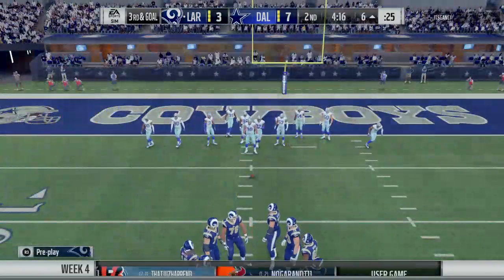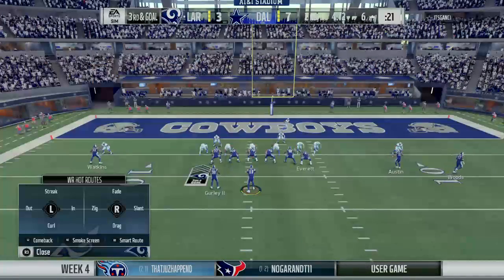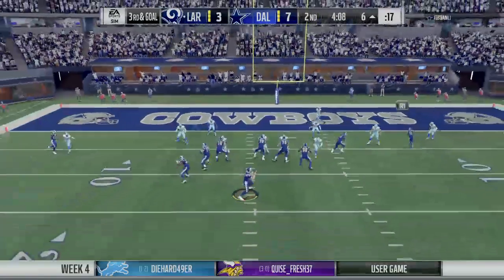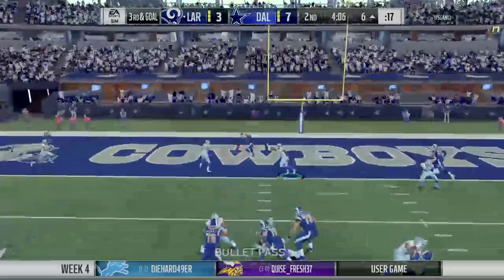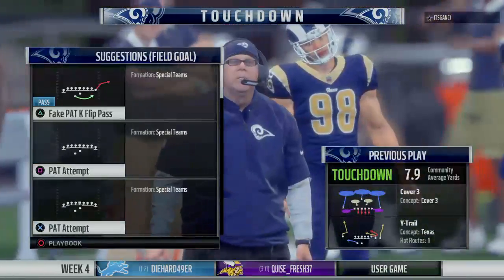This offense so far on third down, just 1 for 3 thus far. This is third and goal. Working out of the gun, Rivers. And he's got his target. It's Austin for the Rams touchdown.